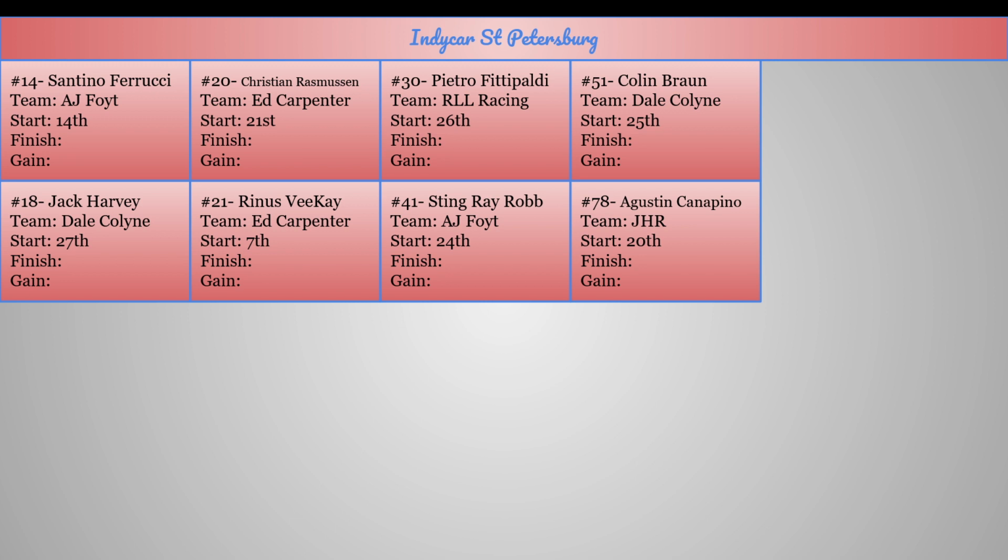As for the 20 of Christian Rasmussen of Ed Carpenter Racing, starting 21st is not bad for an Ed Carpenter car. Usually they're in the back with the Dale Coyne cars for the start, but really for Christian Rasmussen, if he can get a points position that's higher than like 20th, if he can get in the top 20 with an Ed Carpenter car, that's going to be a good building step for him at this point.